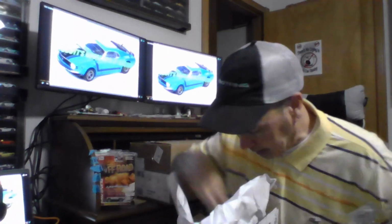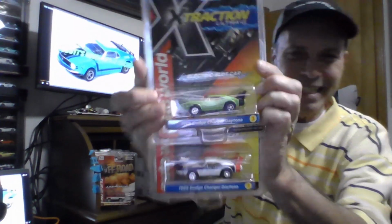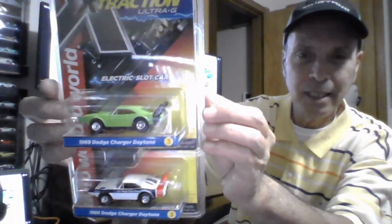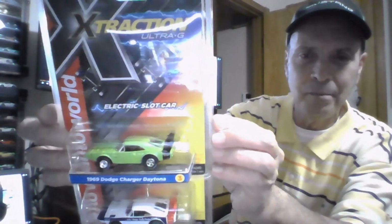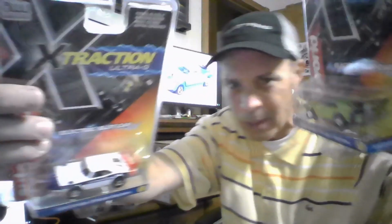And then the last two in the big box here, besides his obligatory sticker, thank you, got quite the collection of those, are ironically two of the winged Superbirds. These are two Daytonas, I'm sorry, 1969 Dodge Charger Daytonas. And bought these specifically for the reason of putting a Viper or a Bulldog chassis underneath. And boy, that light reflection's horrible. Horrible angle, sorry.